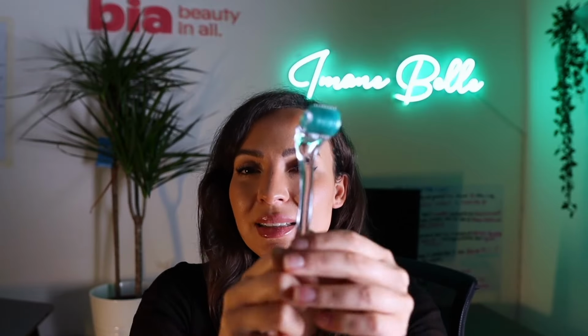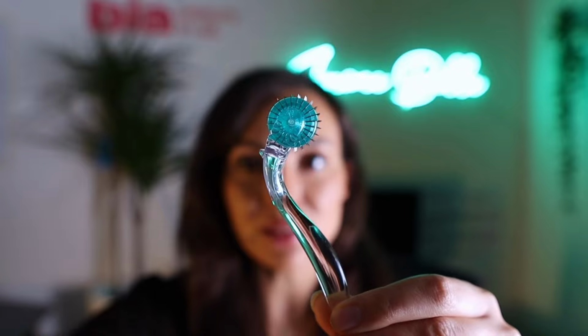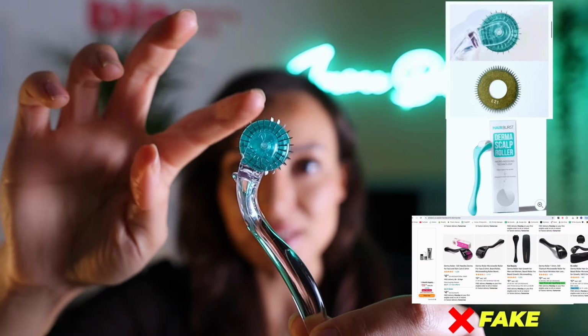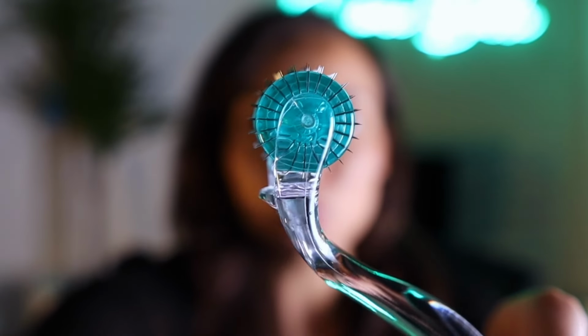You also want individual stainless steel needles. I can't find any Dermarollers like this on the market. All the brands use fake needles, not a circular disc, which creates micro tears rather than micro incisions. The Dermaroller is made from stainless steel. That's medical grade metal. You don't want to use titanium, because what that means is you won't get the same sharpness that you get with stainless steel.